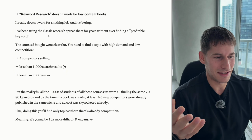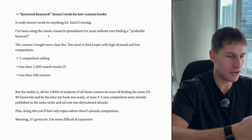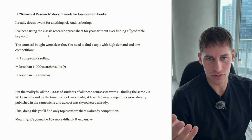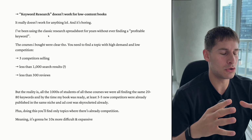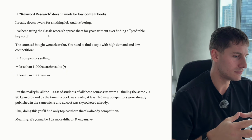And this was impossible, guys. You understand that you don't know what other books are going to be published in the next 3, 4 to 6 months, and you cannot predict that. So it's not sustainable, and it doesn't work at all. Unless you do super high level stuff, etc. You have tens of thousands of dollars to invest in a single book.